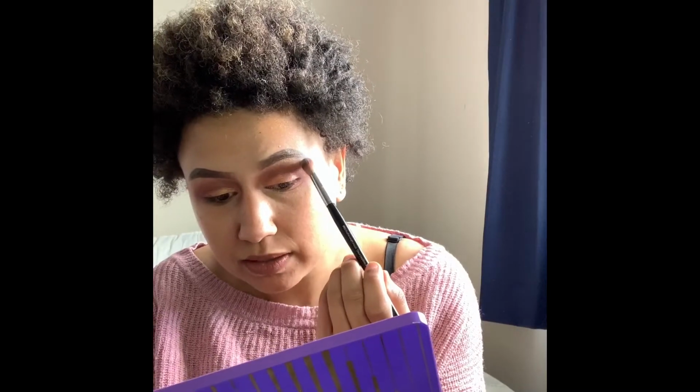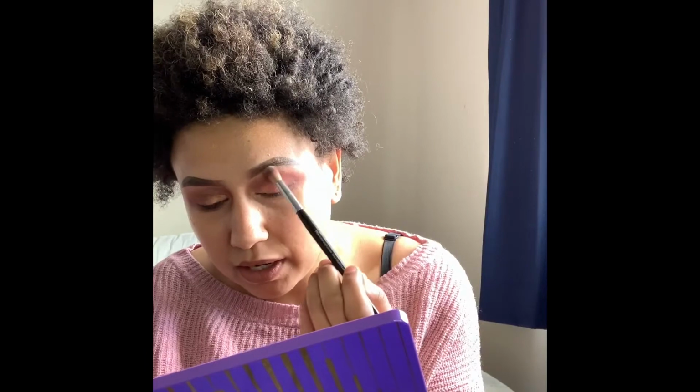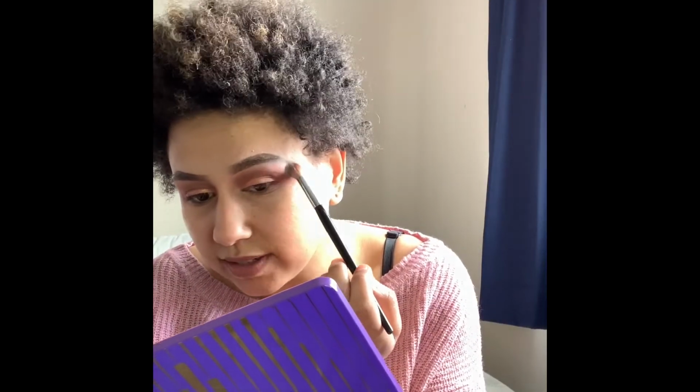Oh, I'm also gonna take, really quickly before I do this shade, I'm swirling my brush around on my arm to get excess product off, because I wanna go in with C1, which is a white shade. And I'm gonna blend basically where I would put my highlight for my brow bone. I don't like when color gets all the way up to the brow bone. Don't get me wrong, some people like that look, it's definitely a look. I just don't like it on me. Personally, I like a little bit of space in between there.